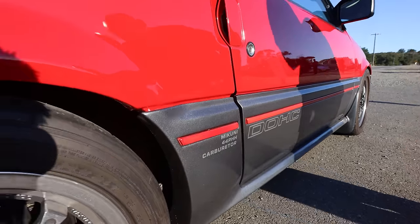And what about this kind of stuff too? Original. And this is a Japanese emblem right here that I found on Yahoo Auction. See, it has a dash between CR and X. The Japan model has that dash, but the US one doesn't. That's kind of like the little JDM accents.